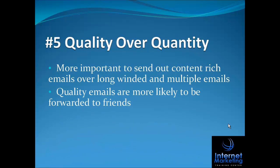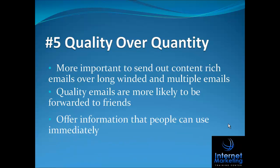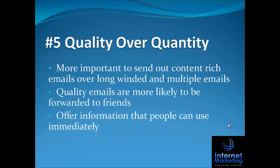Quality emails are more likely to be forwarded to friends. Here, check this out. Read the story. Come to this event. Pass it on. And then offer information that people can use immediately. So if you are writing an email about something and it's time sensitive, make sure there's a call to action in there. Make sure they can use this information, depending on what your business is.